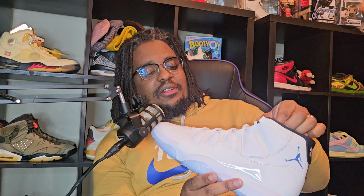Talk about the shoe. The shoe is really dope. As you see, it has that high patent cut. A lot of people like it, a lot of people don't. Look at that nice blue outsole. That's just beautiful. Now this bad boy will yellow really quick, so just be warned. This shoe is going to yellow really quick. But aside from that, it's really dope. The high patent on it is definitely different from the last pair I had.